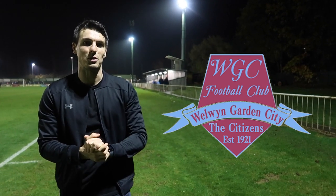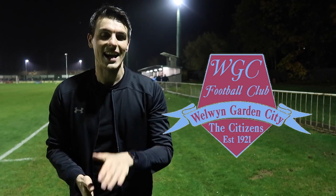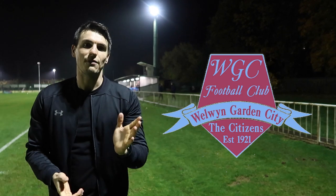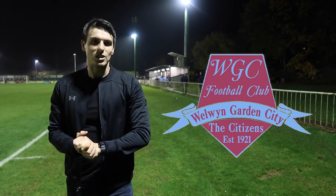This shouldn't take too long. There is plenty of text on this crest. They've got WGC at the top there, which stands for Welwyn Garden City. And if you couldn't work that out, they've got it written across this blue ribbon. Underneath that, they've got their nickname, the Citizens, and the date they were established, which was 1921. That was simply the crest.